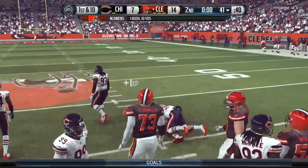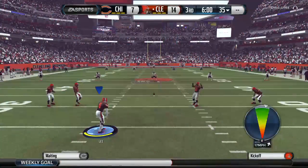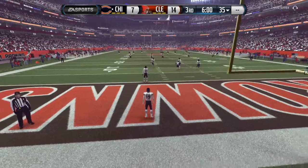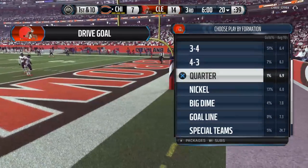That's a gain of 10. That'll bring us to the end of the second quarter here off the banks of Lake Erie. And we'll be back following the break for the start of the second half. The second half is officially underway. That's a touchback, and the ball will be spotted at the 20.